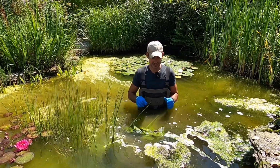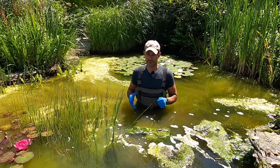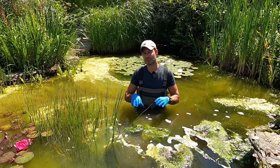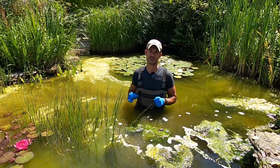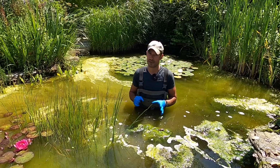Blanket weed itself isn't necessarily a problem in a pond, and that could be a little bit controversial, I know. But from a wildlife point of view, there's a huge amount of benefit that this blanket weed, this algae, will bring to a pond. It's right down at the bottom of the food chain, and it can sustain the huge pyramid of life right up to some of the higher, bigger predators in the pond. So a certain amount of blanket weed can actually be beneficial.